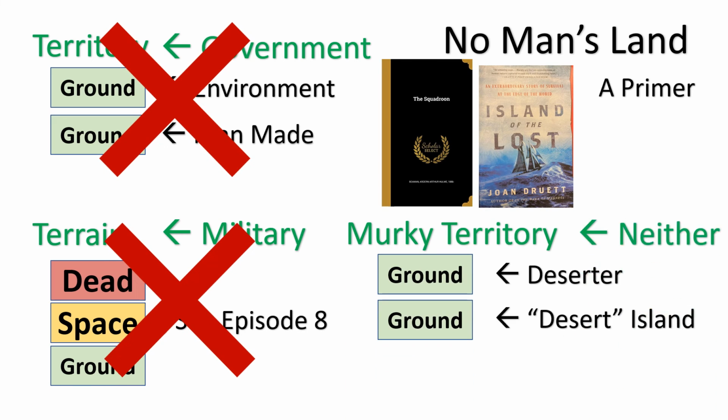Thus we arrive at the crux of this curiosity I'm calling murky territory, a ground that arises from time to time either in the midst of conflict or of extreme hardship. In our World War I story, we have a broken land occupied by scofflaw deserters, yet the term is equally applicable to shipwrecked sailors on a so-called desert island, or anyone who genuinely finds themselves in the so-called middle of nowhere.